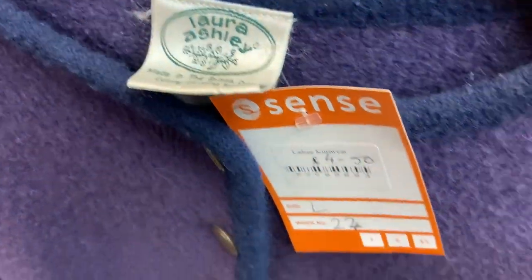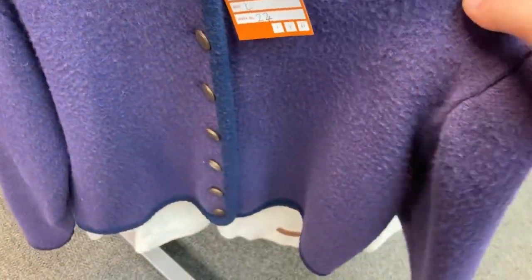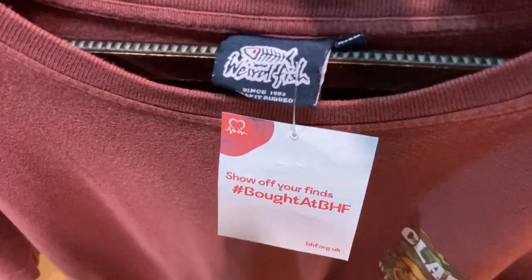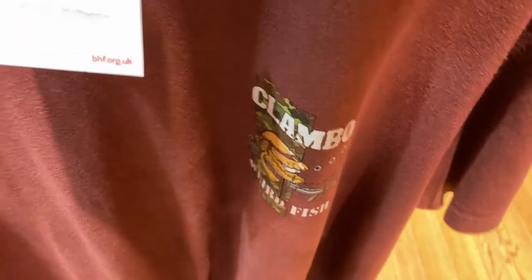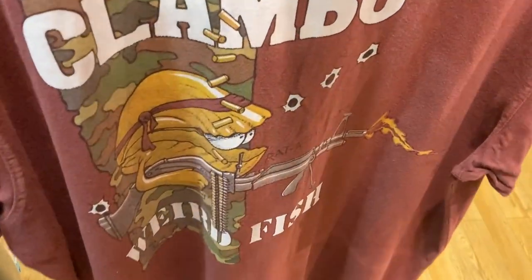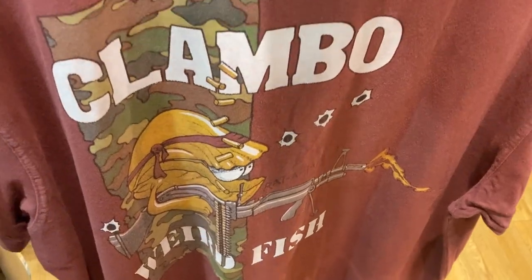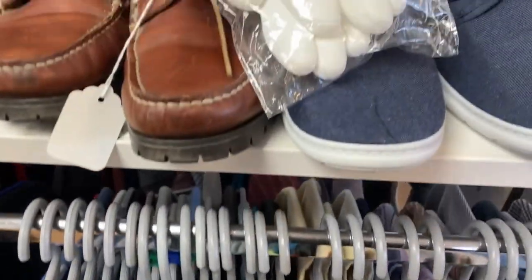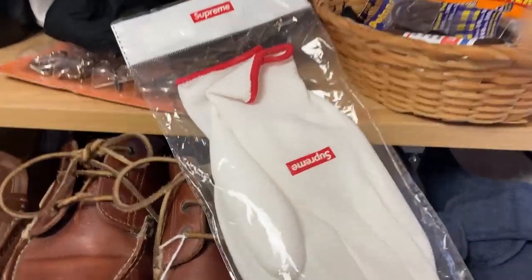Now this is Laura Ashley, the proper vintage ones. Look out for that tag, because that's the ones you want to be looking for. Another one that Jazz picked up. Then we've got a Weird Fish graphic t-shirt. So this is by the movie Rambo. Sure, you can probably make that out. But these spoof t-shirts do really well on eBay and Depop. Paid up slightly, £5.50, but should be able to get about 25.